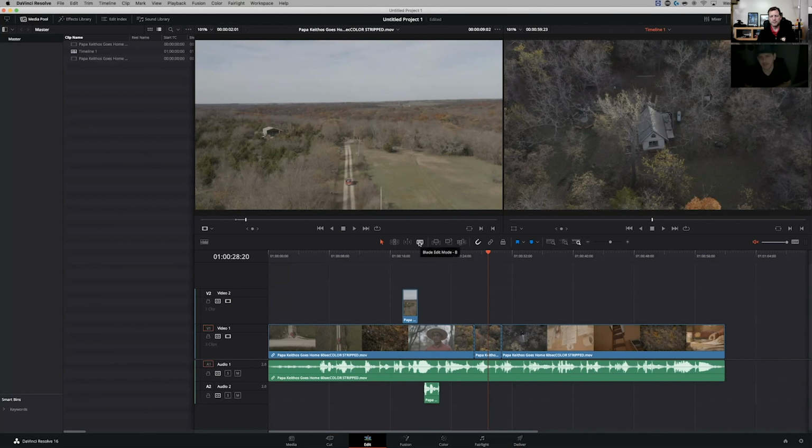Exactly, that's right here too. And I think if you hover, there you go. You even hover the mouse over, and it'll give you that option.